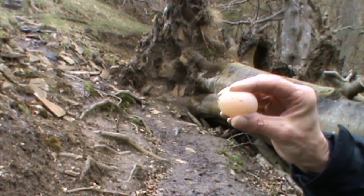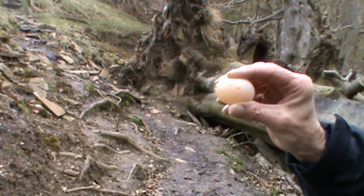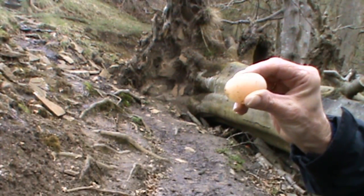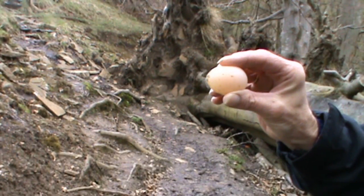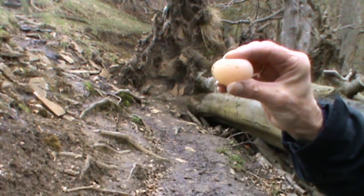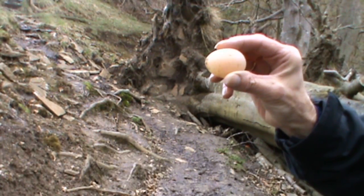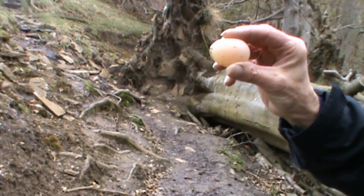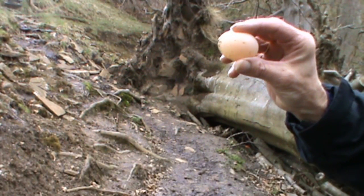Well, as we walk along we look down and we've got a soft-shelled pheasant egg, we think. Look at that, how squidgy it is, look. We found that on the path. Well, that's the first time I've ever seen an egg like that. Give it a good squeeze, here. There, don't break it though, that's it. Good squeeze again. I'm not squeezing it, I'm not daft. Right, we'll leave it at that.